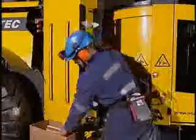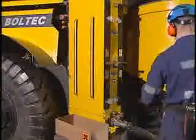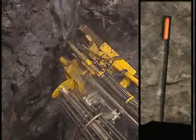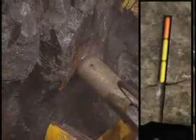The Boltec has another unique feature when it comes to the use of resin cartridges, and that's the ability to use different types of cartridges concurrently. If a fast-setting resin is used for bottom anchoring of the bar, the fully grouted rock bolt can be pre-tensioned.